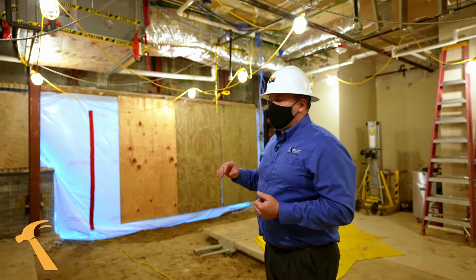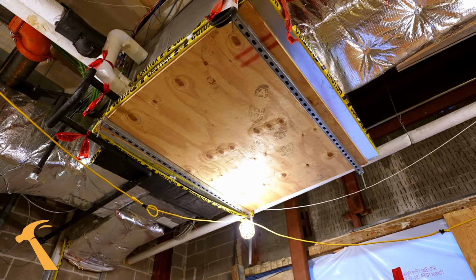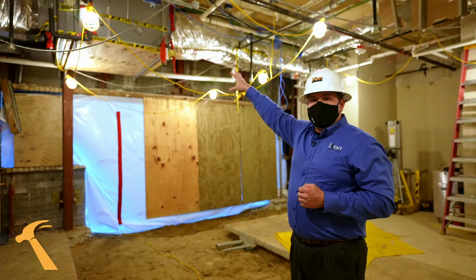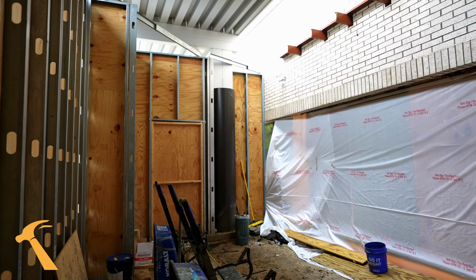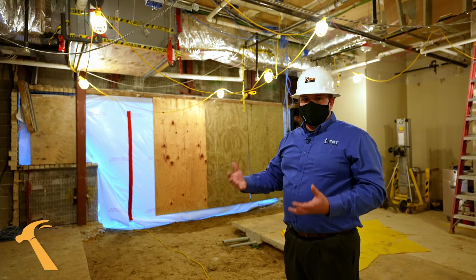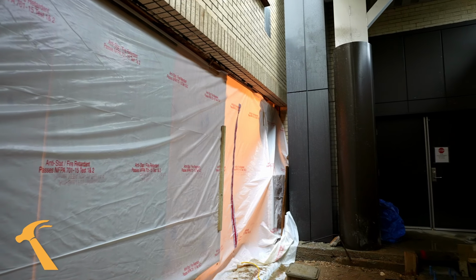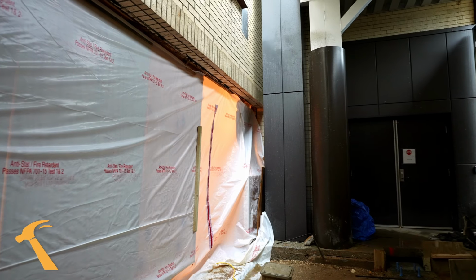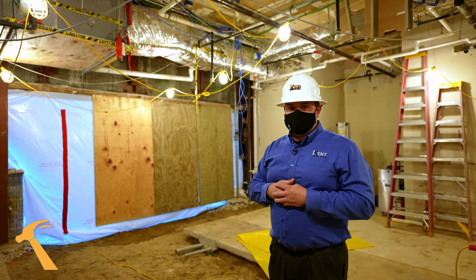Specifically in this room, we have an existing air handler that serves a chemo infusion pharmacy. What has created challenges for us is that when we open this building up to the exterior elements, we've now introduced higher humidities, higher temperatures, and a less controlled environment for this unit to function in. So we have to take greater precautions in insulating and protecting that unit because the last thing we want to do is interfere with patient treatment in adjacent spaces.